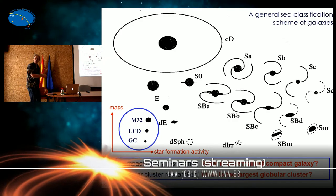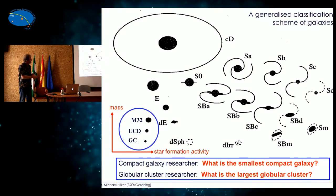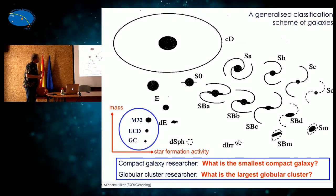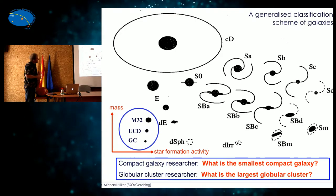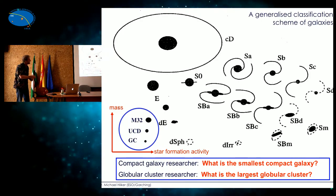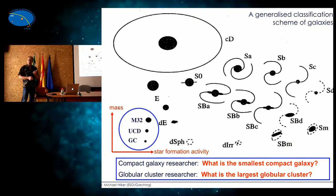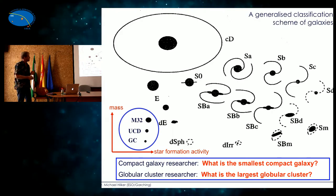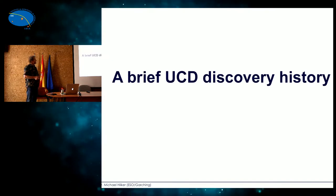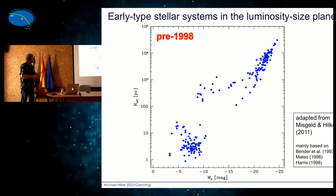Then there comes this new class. I will introduce the ultra-compact dwarfs and the globular clusters themselves, right? And, well, this continues here. Because of the discovery, there are researchers that are interested in the most compact galaxy you find. So they might ask, what is the smallest compact galaxy? They're coming down this route. My PhD thesis was more about, I'm a globular cluster researcher. What is the largest globular cluster coming up from here? So there starts a discovery history, how these objects were detected.